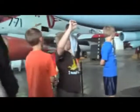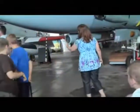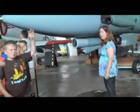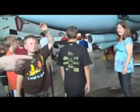Is that a camera right down the front? It is indeed. That is called a folded optics camera. And I will tell you that on a clear day, you can see another airplane at 50 miles and know what kind of airplane it is. Wow.